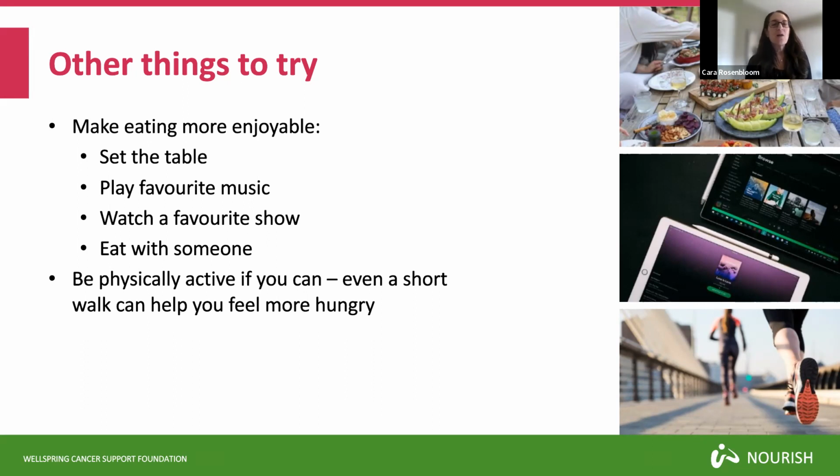The other thing that may help is being physically active. Most oncologists will give you a green light to be active, go for a walk, even during cancer treatment. Check with your oncologist first, but most will say it's fine. And the neat thing about physical activity is it can help increase your appetite and make you feel more hungry. So if you can be physically active, that might be another way to give your appetite a little boost.